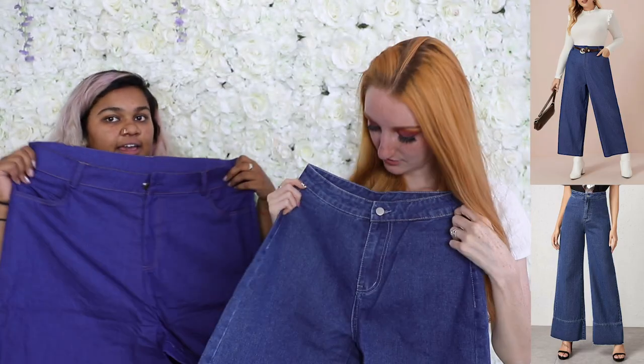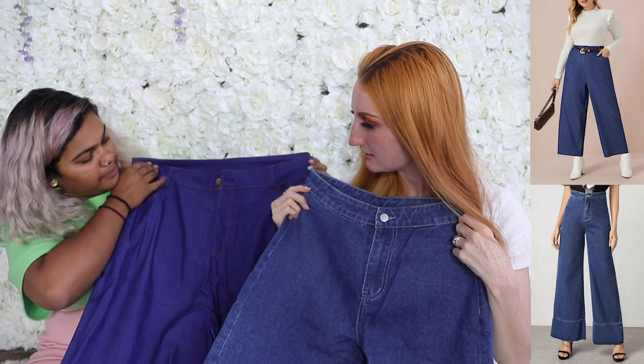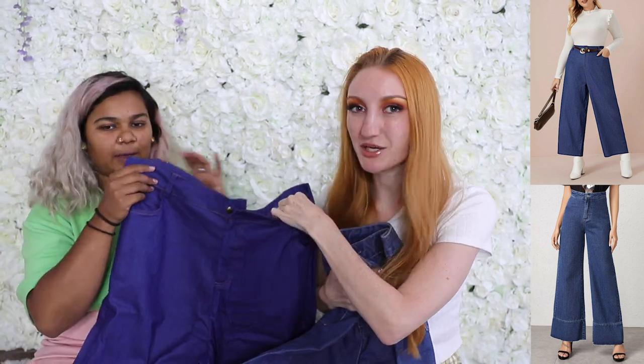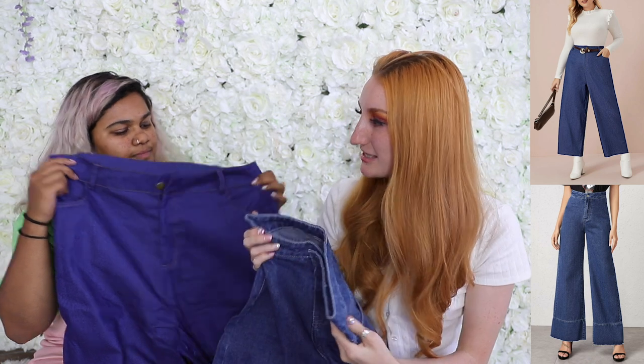They're like a wide leg. This has a lovely high waist. Yeah. That doesn't seem like denim. I don't think it... That's fake denim. It's fake denim. That's fake denim. Mine's actual denim. Mm. That's unfortunate.